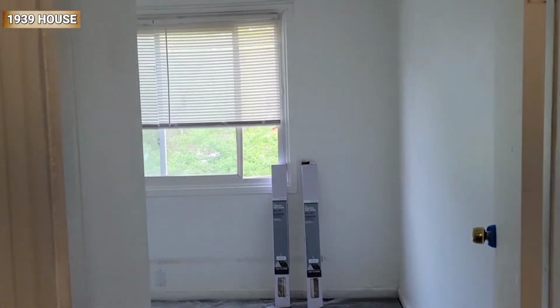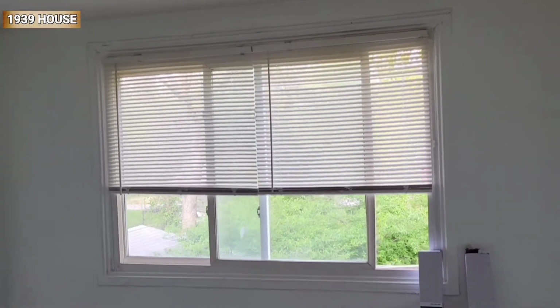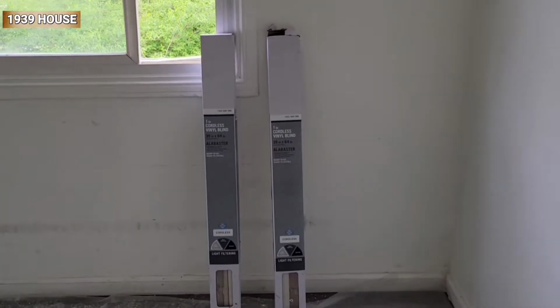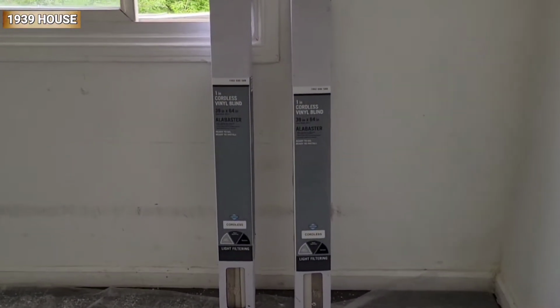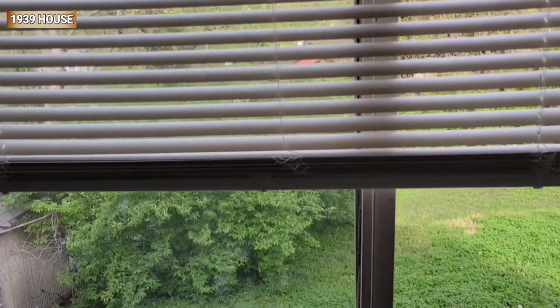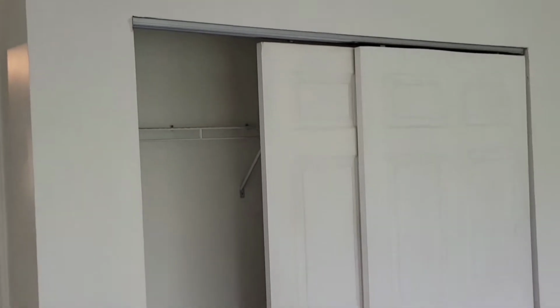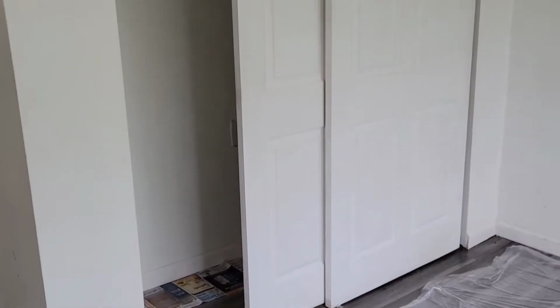This morning I put these new blinds up. They were actually easy to put up. They are the cordless vinyl blinds. I love them because all you gotta do is just push them up. Anyway, so next I'm gonna trim and roll the walls and get inside that closet. There's a couple marks that they had left. So then it's on to the kitchen.